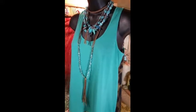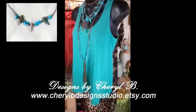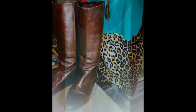I paired it with a leopard print skirt, but jeans would look amazing too. And I'm featuring some of my turquoise jewelry from Designs by Cheryl B, all available in my shop. Add a pair of brown boots to set off the leather in the jewelry and the brown tones in the garments, and you've got quick and easy Southwest style.